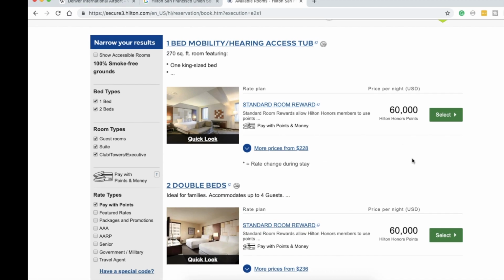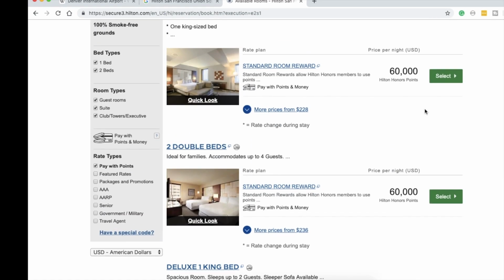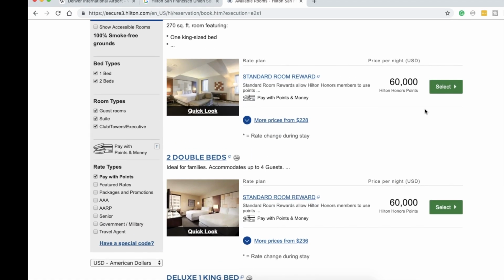So it looks like there's a bunch of different options really, but let's say we're going to do the cheapest one and you just want a regular queen, you can see that it would be 60,000 Hilton Honors points. So then that is how you know how many Hilton points you need.